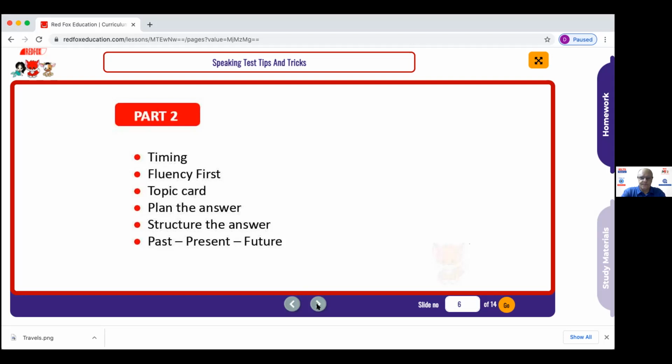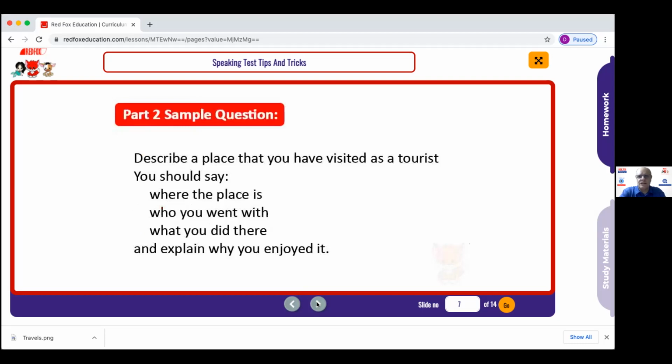Now, the topic card. As we talk about this bit, I'll just move on to the next slide to show you a typical question. This is what you would get on your topic card. Many candidates are under the misapprehension that I have to talk about every single word that's on this card, and that's not the case. What you have to talk about is the top line. So in this example, you have to describe a place you have visited as a tourist. The prompts, the questions, the where, who, and what, and explain why here are simply there to help you with ideas. So they're good, they're useful, and you should use them if you can, but it's not absolutely essential to talk about each of those things.